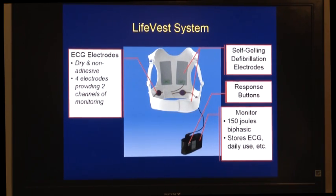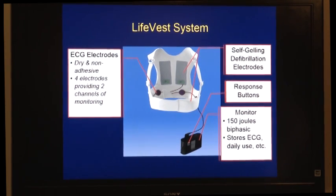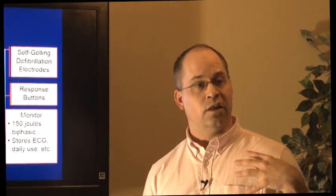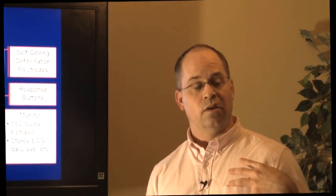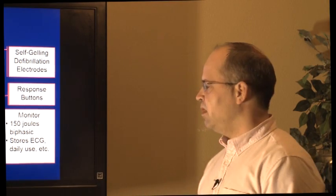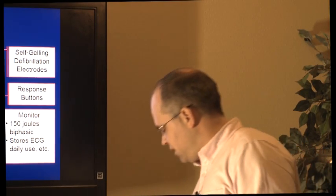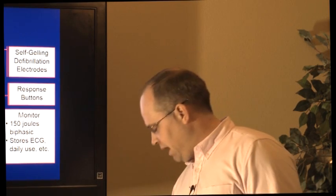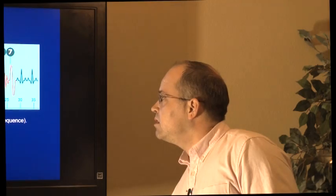So we'll see some higher level monitoring and interactive features available in the LifeVest that are not available in implanted ICDs because the concern for battery longevity is less. You can recharge this. Once you implant a device, there's no recharging. You need that device to last as long as possible. So some flexibility in the capability of the battery allows the LifeVest to have some unique features like the patient interactions and the voice alerts.